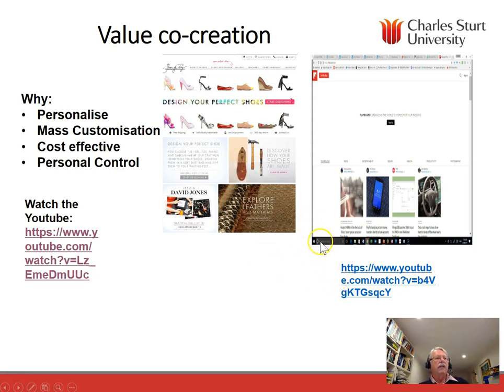Now, another example of value co-creation relates to one of the major news integrators called Flipboard, and I'll show you this video now.